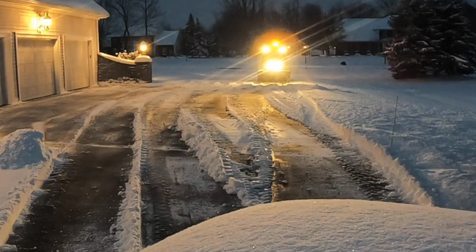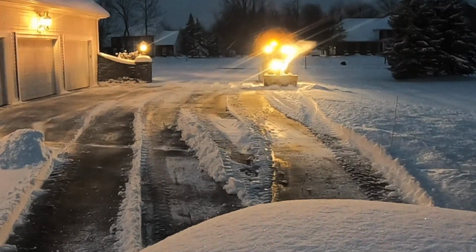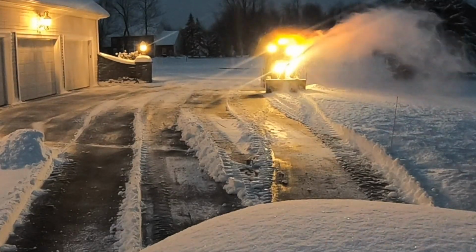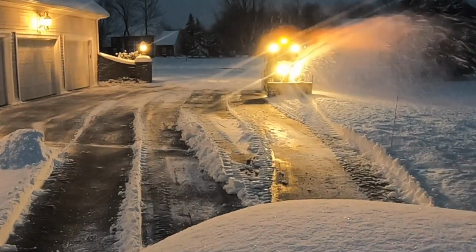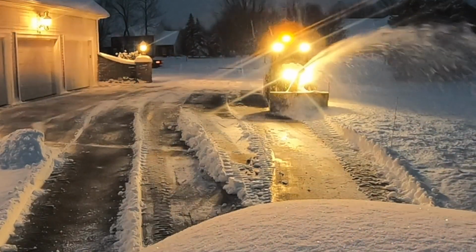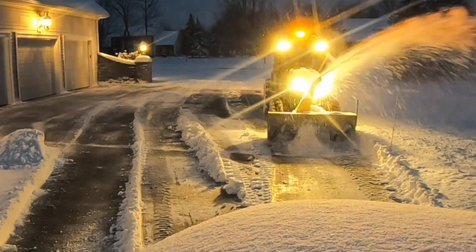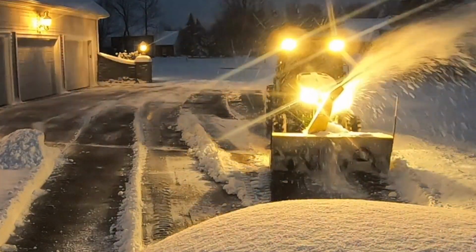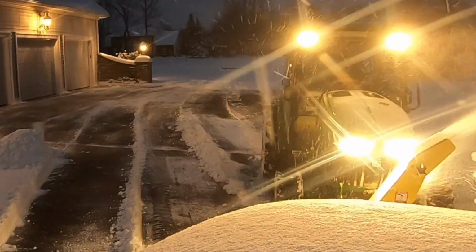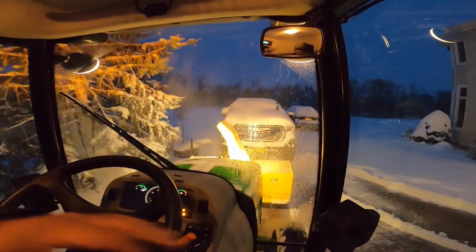This may be hard for some people to understand. My phone says it's 22 degrees outside. This is like blowing sand. It's a very heavy snow. Very fine, very heavy. It's typical of our first of the year snows. Actually, it's very typical of what we get early in the year.